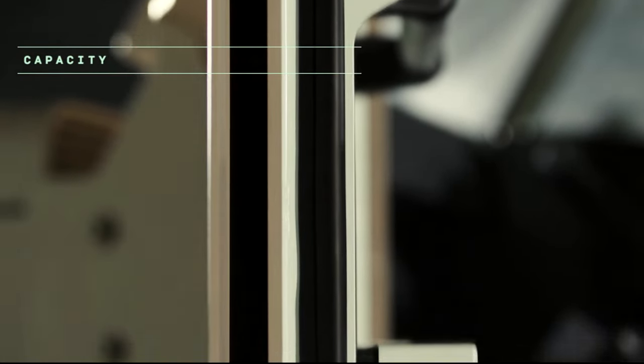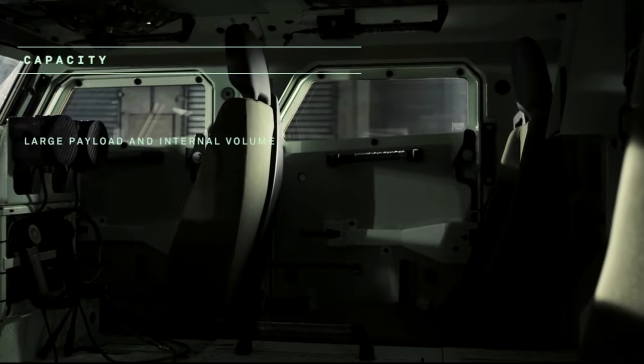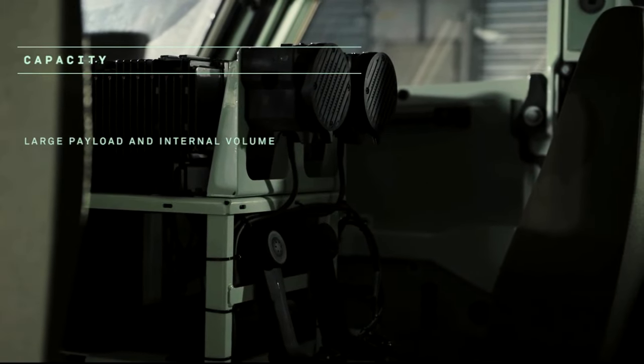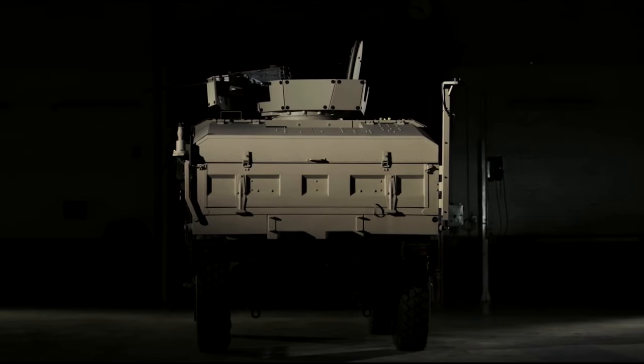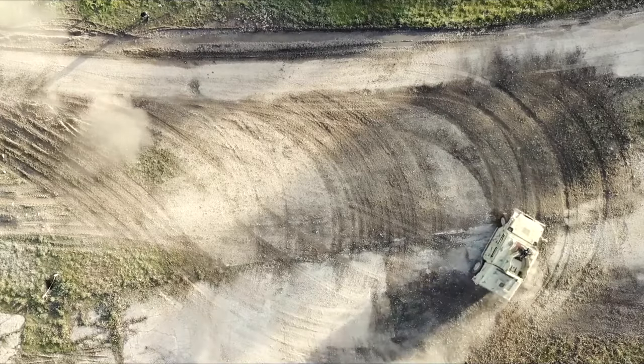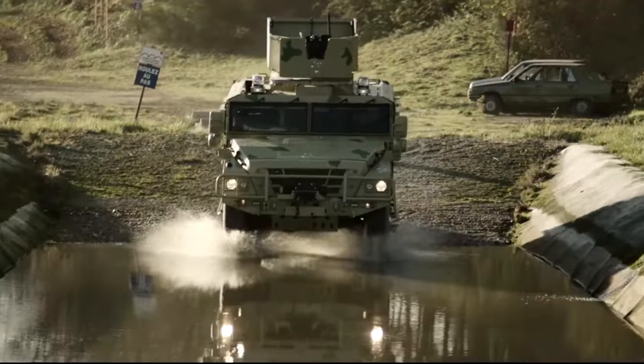The SW is designed for protected patrol and internal security, while the HI is perfect for combat missions that require a high level of protection. With its powerful Renault MD5 diesel engine, the Sherpa Light is ready to tackle any challenge thrown its way.